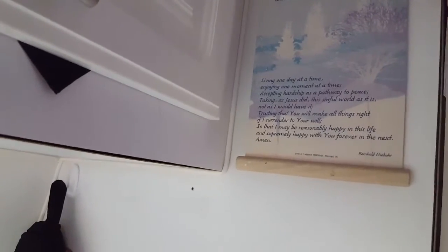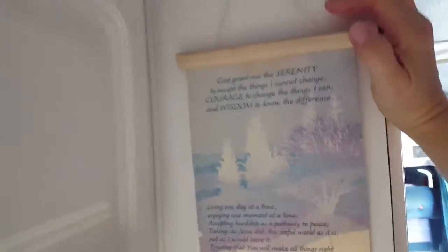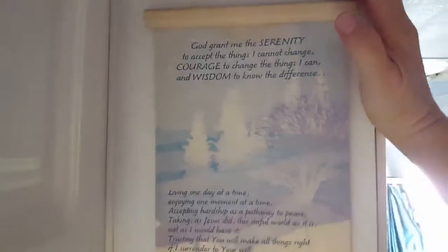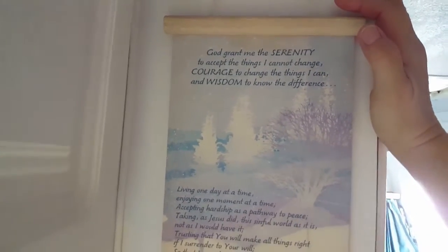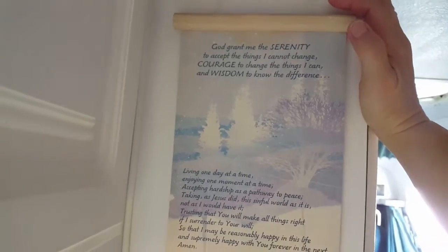It's just a little thing that my dad had, you know, on his desk. And it's very precious to me, and it goes everywhere with me. And I've hung this up in memory always from my dad. And my dad always had that saying of, God grant me the serenity to accept the things I cannot change, the courage to change the things I can, and the wisdom to know the difference.